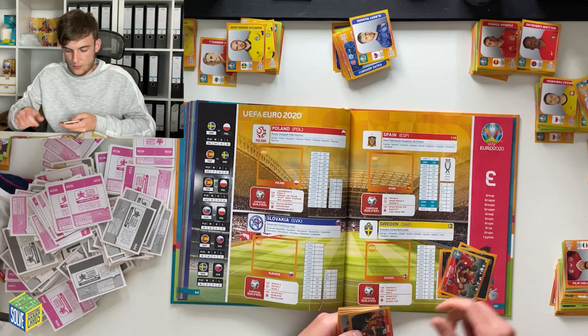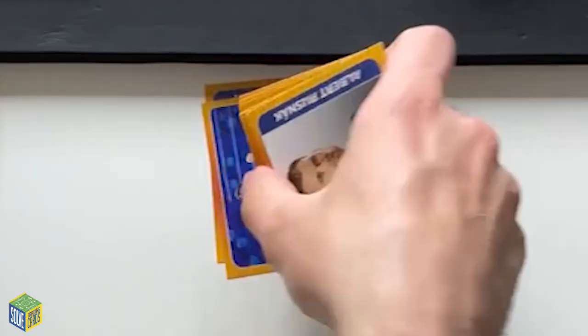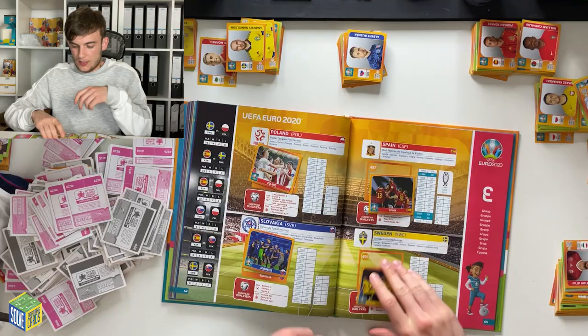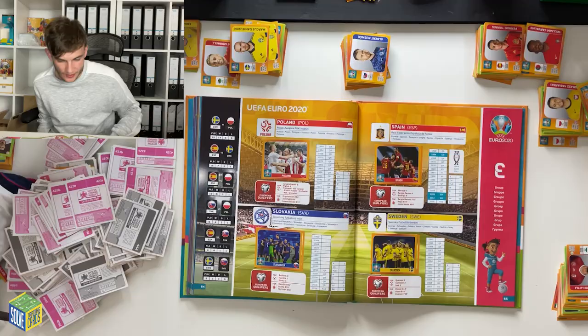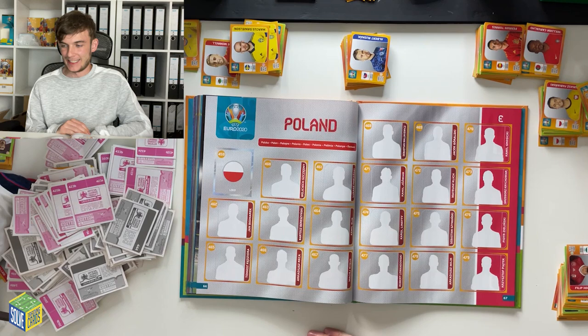Don't make me go searching through the Slovakian pile. Oh, dearie me. Oh, there we go. That one was literally right there as I picked up the pile. Love it. Let's get these stuck in then. Ah, right. Next up, Poland. Let's see how many of these stickers we have.